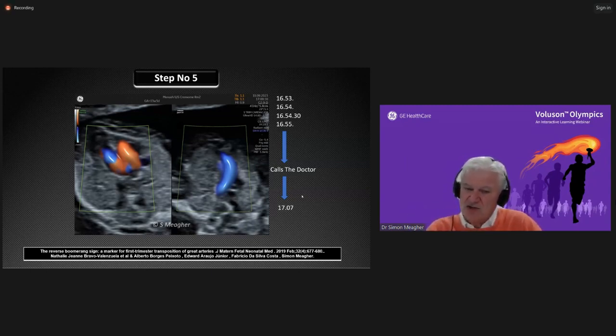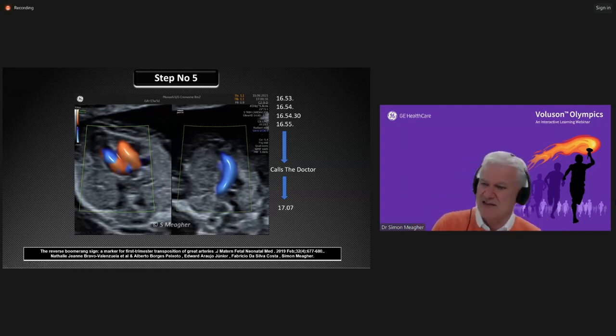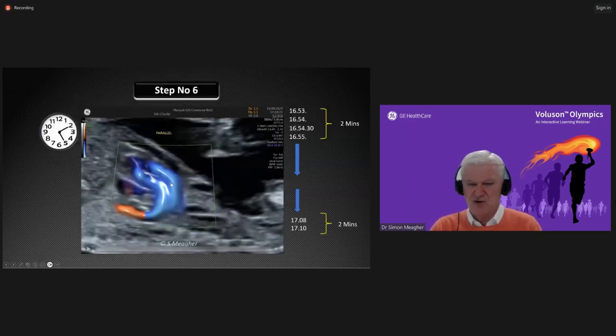And now I've demonstrated that I have reversed curvature of the vessel coming out of the right ventricle. So the vessel is coming out of this right anterior ventricle, which should go in this direction, but is going in a reverse direction. So now I've recognized that there are 2 vessels with reverse curvature of the vessel coming out of the right ventricle, a finding typical of transposition of the great arteries.